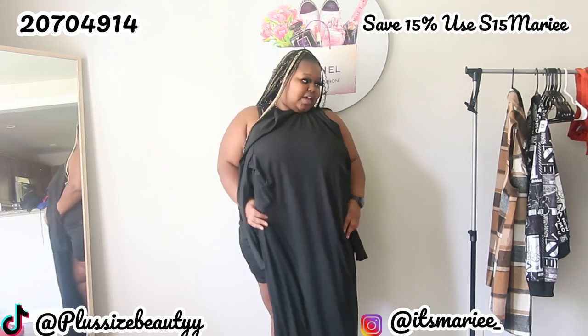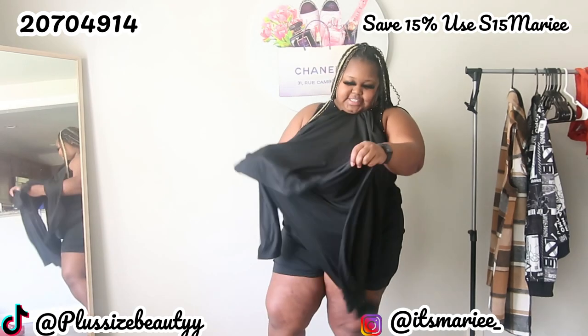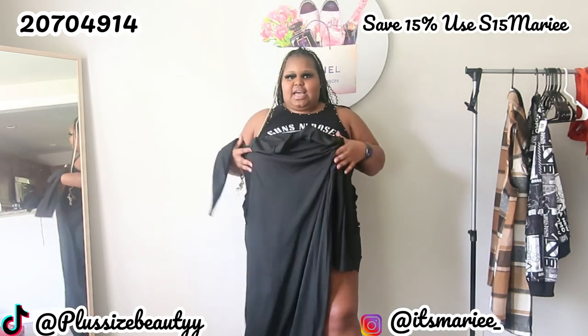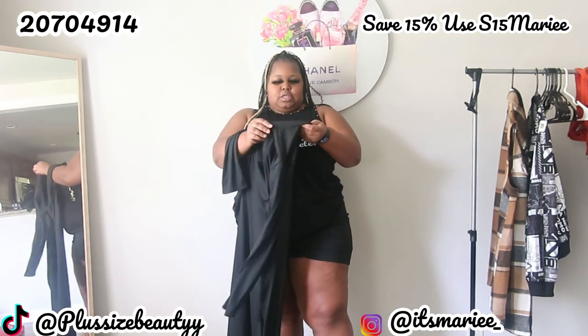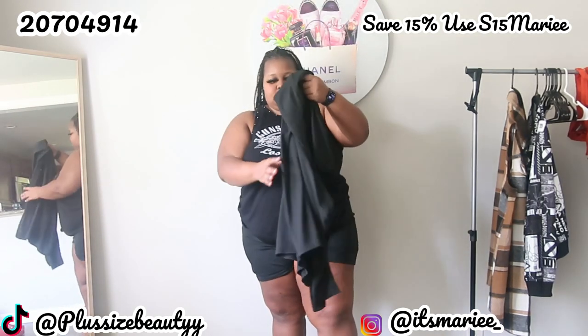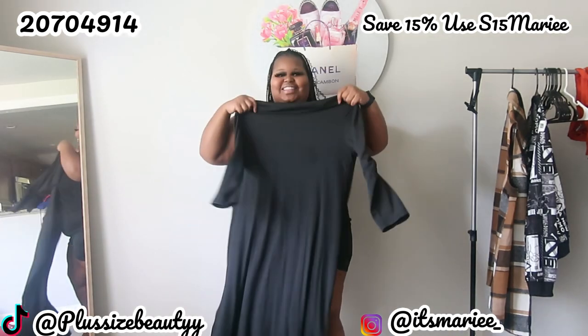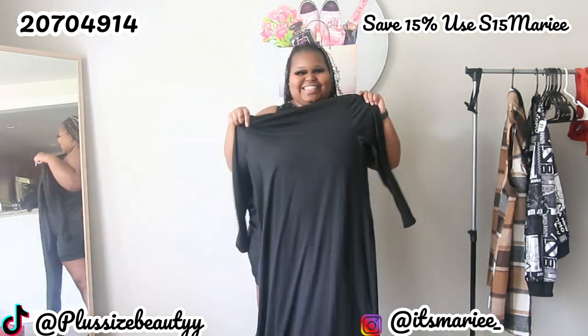Dress, this will go cute with that vest that they gave me. Super, super cute. It has a slit on the side. Feels like cotton with polyester, so I'm guessing it's gonna be real fitted. The size is a 3X. Ooh, y'all, I'm excited about this. Let's try this on to see how this fits.